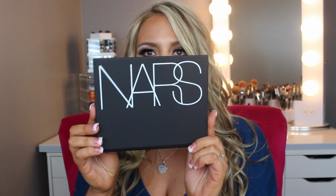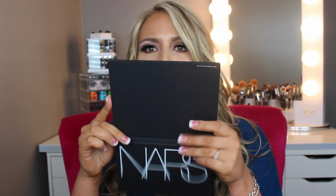So here's what the NARS palettes look like blank. They just look like this on the outside. Then when you open them up, they have the NARS emblem at the top, which I really like. And then they come with just a flat palette, so you can just pop these in. This one is the small one. It was $14, I believe, and they have another big one that holds a lot more. This will hold 9 blushes, or you can mix and match, and it will tell you online how many you can put in them.